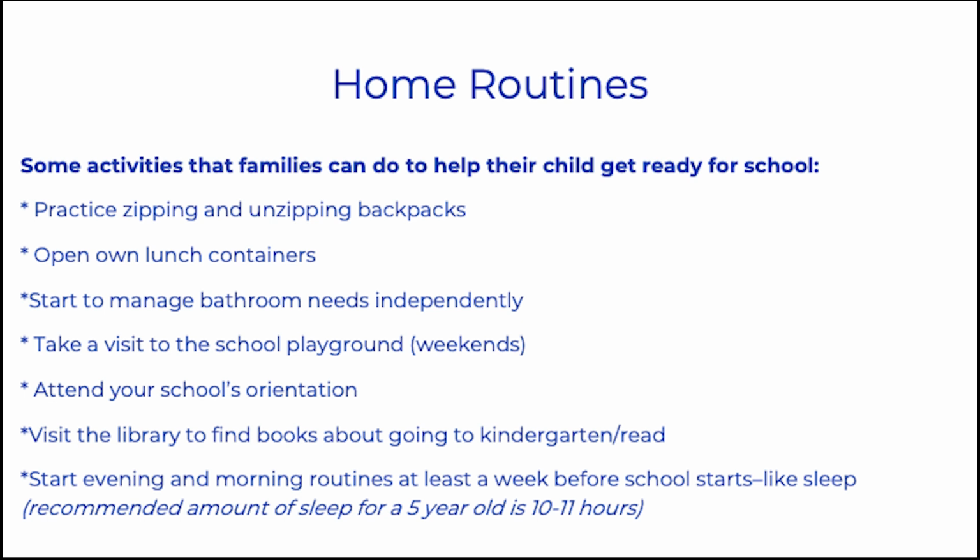Another thing that we cannot stress enough is making sure that your child gets enough sleep. Their minds are working, they are going to be tired, they're doing a lot of brain building, so it's important for your child to get 10 or 11 hours of sleep. That's what's recommended for a 5-year-old. So try and have an evening routine that's consistent and that will help your child get enough sleep and then be ready to go to school the next day.